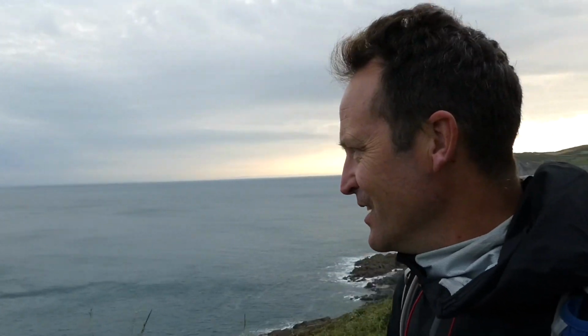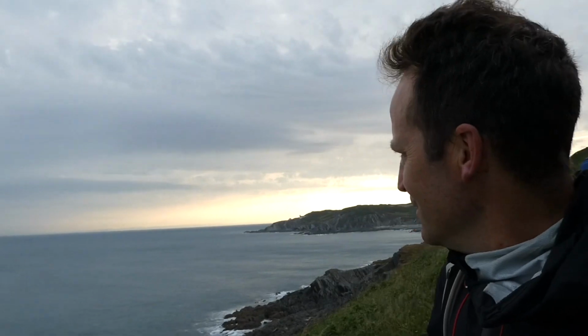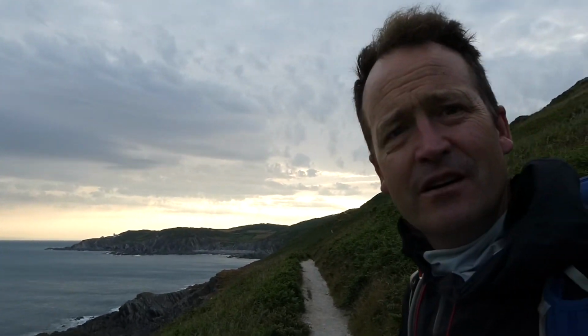Morning. So I spent a windy night near Morte Point, which is kind of Woolacombe way. Yeah, it was pretty windy. I've had some breakfast and yeah, it's not a bad morning at all actually. Sun's rising behind me. Yeah, onwards to Saunton now.